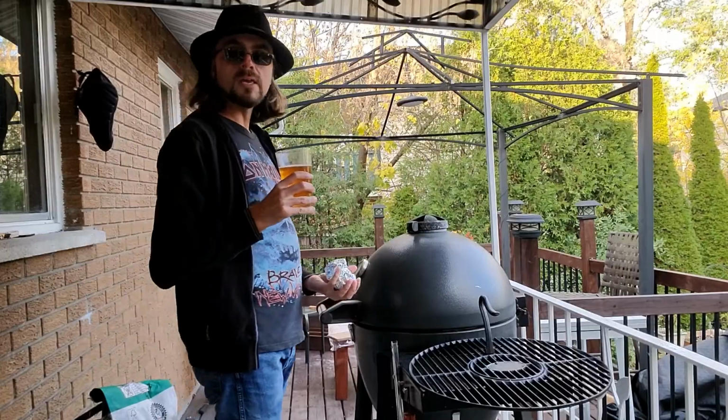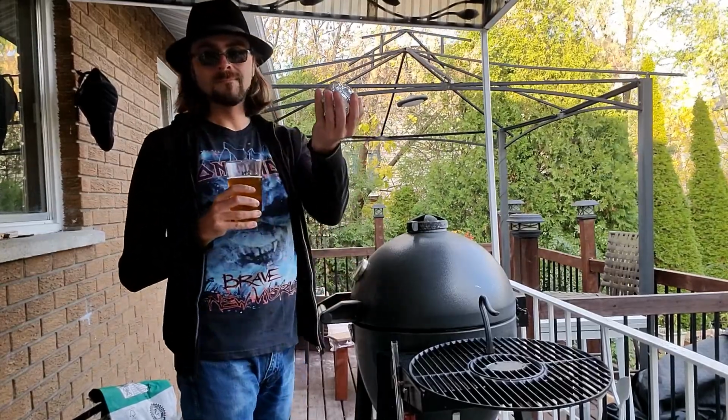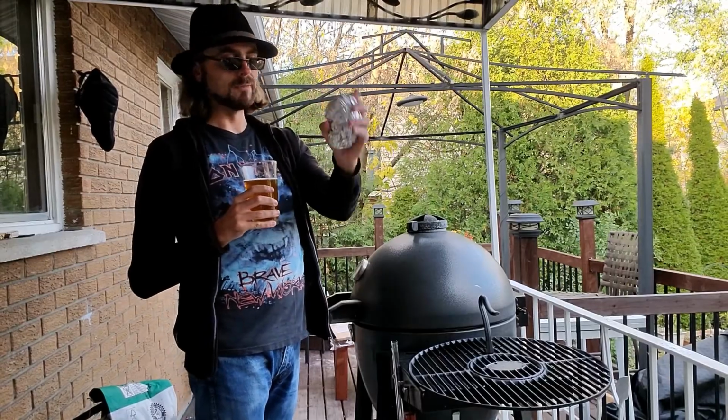So we're already on the preheating phase here. I'm already approaching 150 degrees, and the potato ration is all set to go, wrapped in foil, ready to grill.